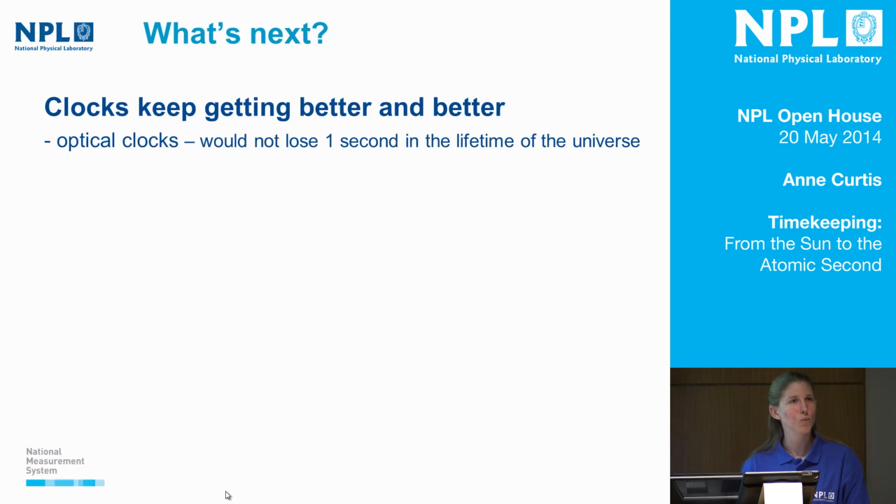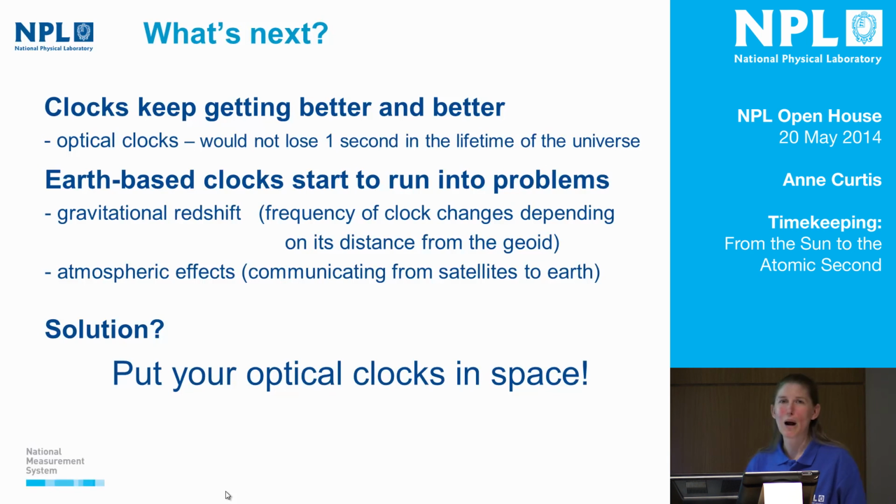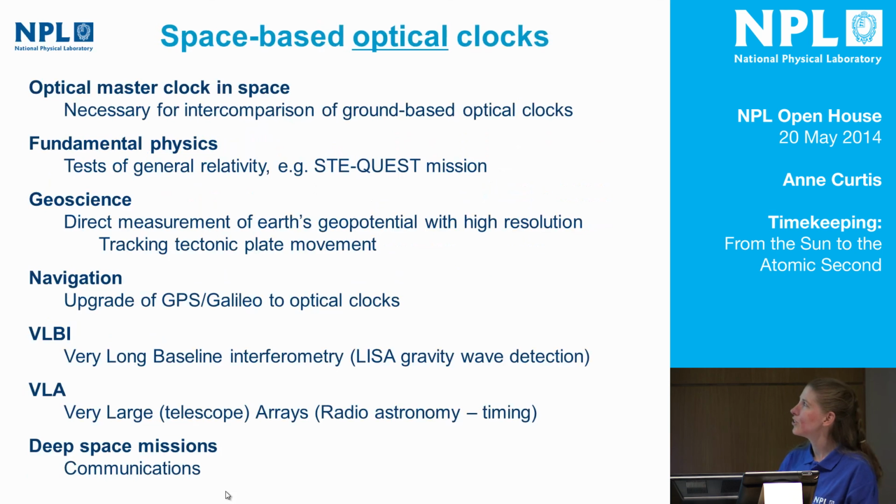And there are actually reasons why that's necessary, which I very briefly will show you. And at this level, Earth-based clocks start to run into problems, which I don't have time to go into, but please feel free to ask me afterwards. And so your solution really is to put your optical clocks in space. And that gets around all these issues. And then you suddenly can access better navigation, tests of fundamental physics. There's geoscience you can do in terms of motion of tectonic plates. In terms of synchronization, you can now have even larger arrays of things even in space where you're trying to do, say, gravity wave detection, radio astronomy in space, deep space communications where the distances are, again, now astronomical.